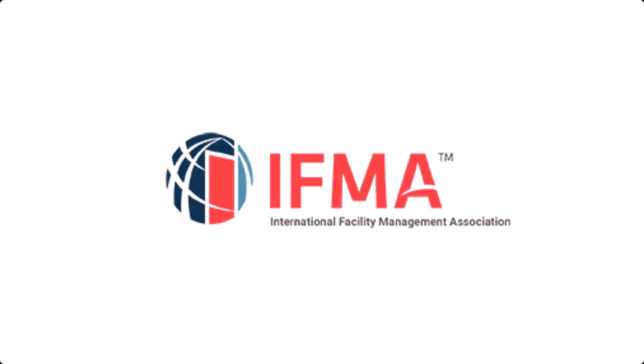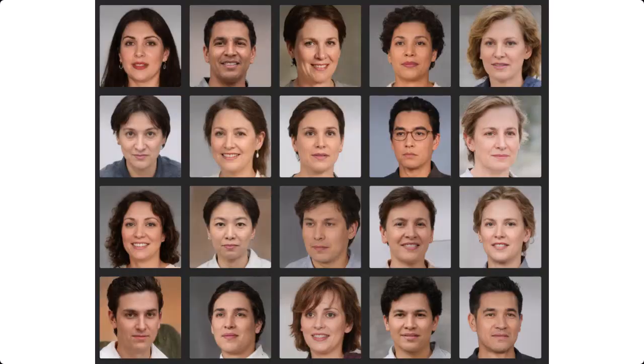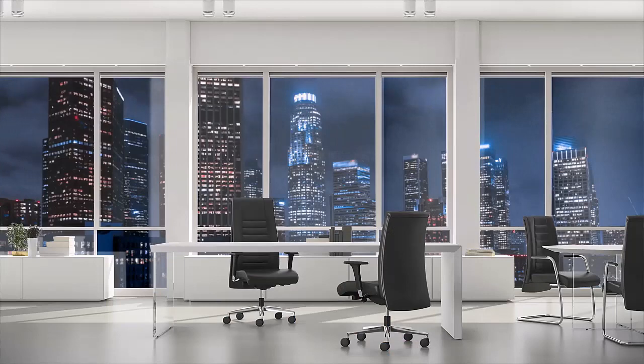According to the International Facilities Management Association, often called IFMA, corporate facilities are commonly the largest asset and second major expense category for an organization. Employees are usually an organization's largest expense. A well-designed and managed workplace improves morale, productivity, and retention of employees, all contributing to improved financial performance.